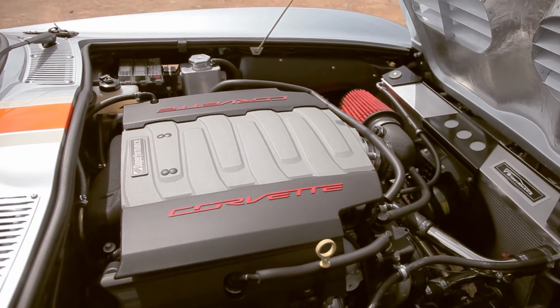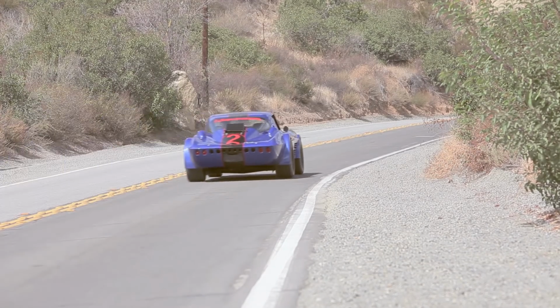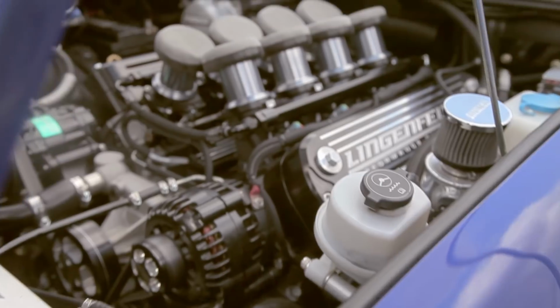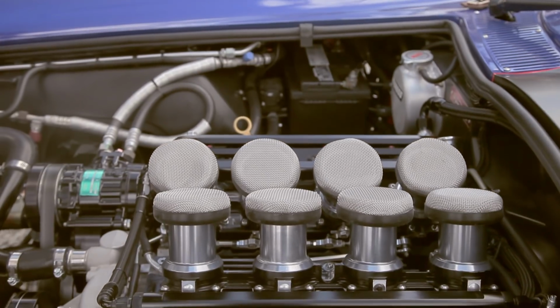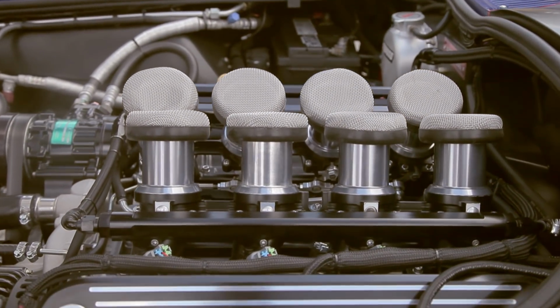The silver car here features a modern LT1 making 460 horsepower. If that's not what you're after, how about this Lingenfelter-prepped version with a 500 horsepower LS3, and don't forget the gorgeous 8-stack setup on top.